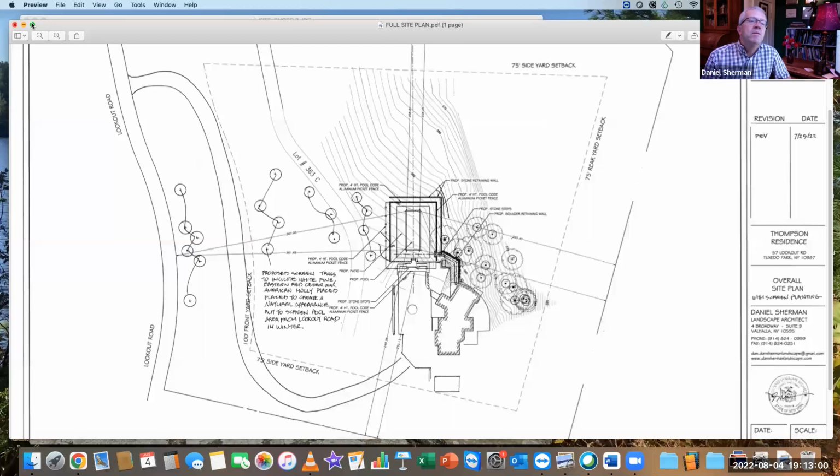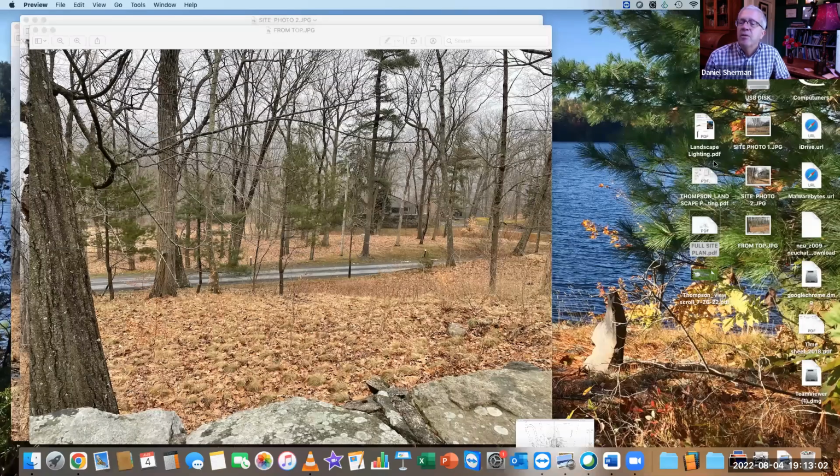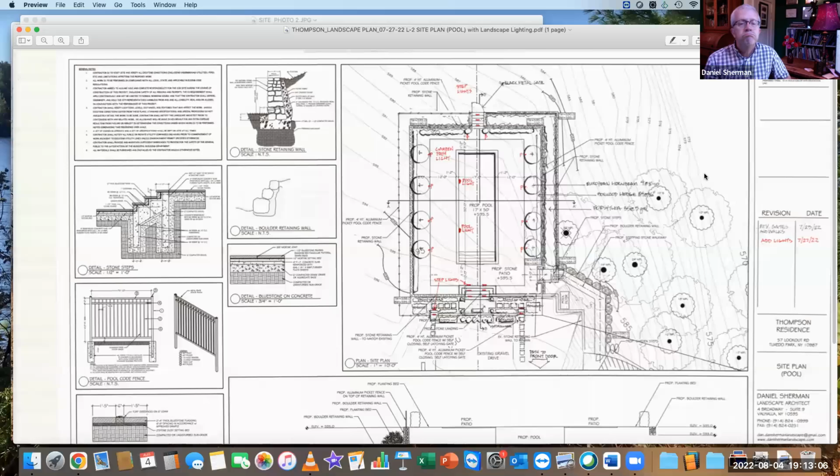Let me minimize that. And so our site plan: the driveway courtyard is on the left. There'd be maybe a boxwood hedge left and right. I propose hydrangeas up, so that you could see over them. And then the little steps go down. The red dashes are step lights. We added lighting to this plan just before the submission. So those are step lights that are hidden. I'll show you a picture in a minute.